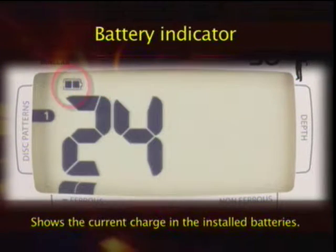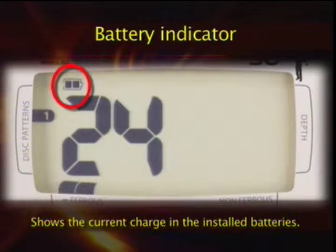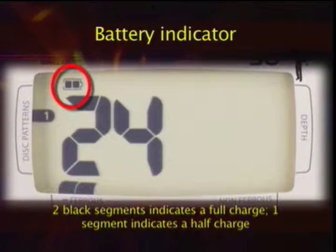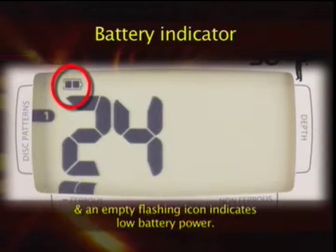The battery indicator shows you how much charge is in the installed batteries. The two black segments indicate a full charge. One black segment indicates half a charge and an empty flashing icon indicates that the battery power is low.